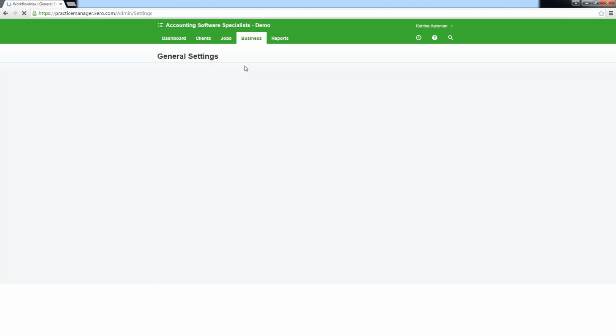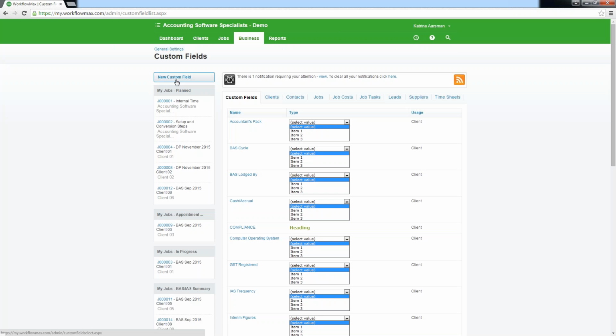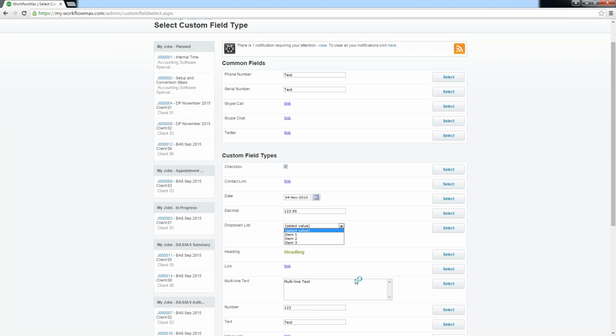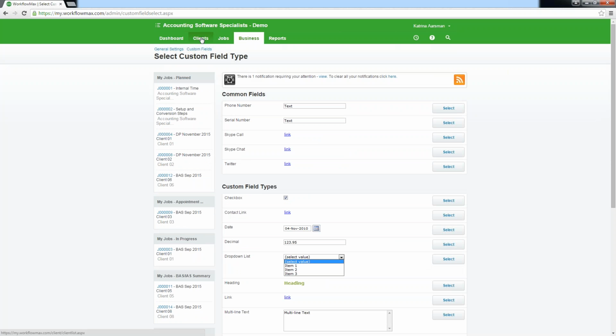So within the custom fields, there are tick boxes, as I mentioned before, new custom fields. There's dates, links, check boxes. There's a multitude of ways of entering information, headings there as well. Okay, so I think that answers the question. Stephen says thank you.